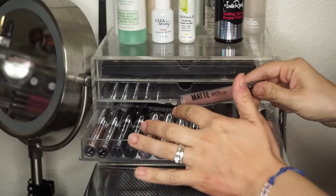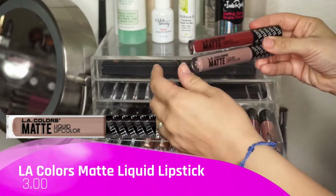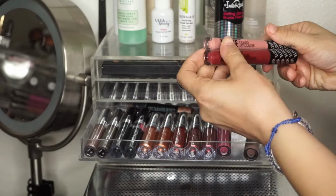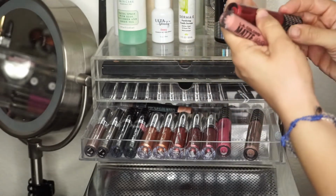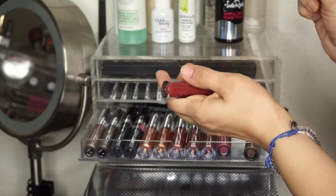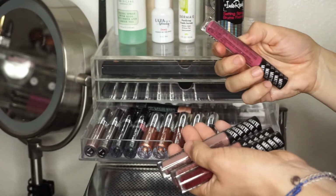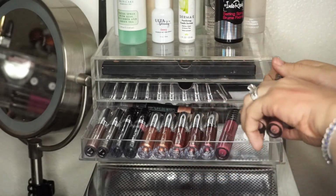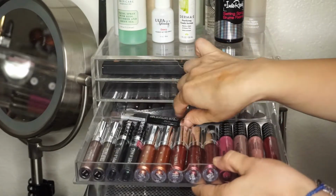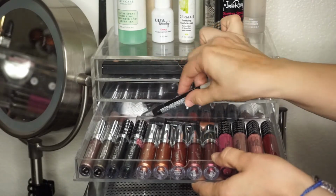That's my LA Colors Liquid Matte Lip Colors. I talked about these over the holidays. These are the 2 that I did in my giveaway, 2 of my favorites. This is Danger. Sorry. And then I also gave away Vixen, and then I really like the shade Suede. And then I also have Perfection. So I keep these up here because they're affordable and they are really, really good. I also have some more of those Color Tattoo and LA Colors jumbo items.